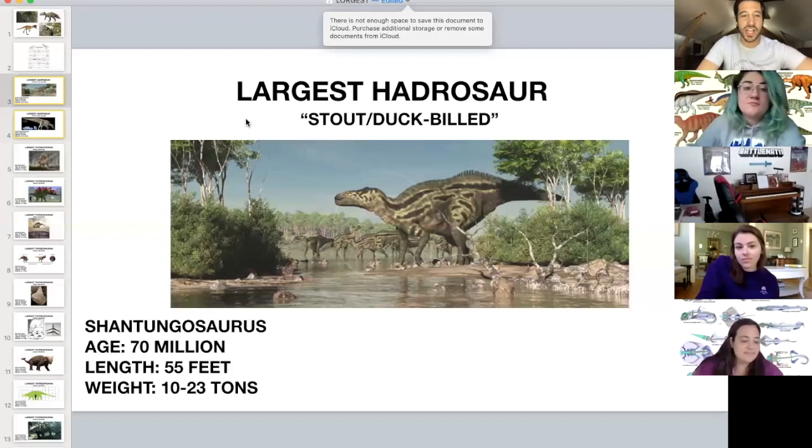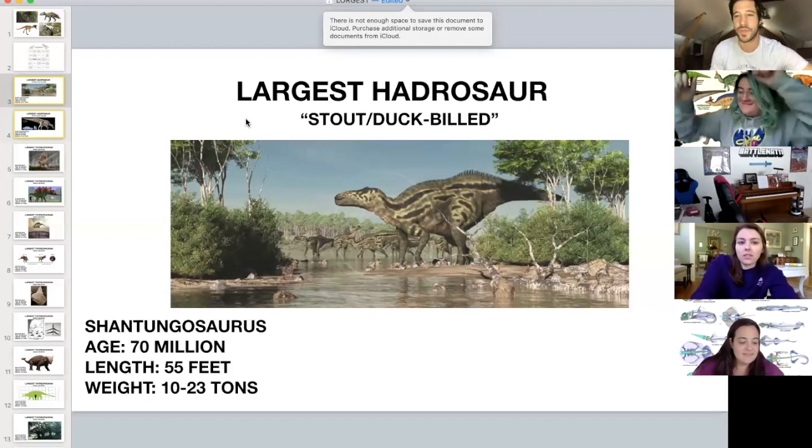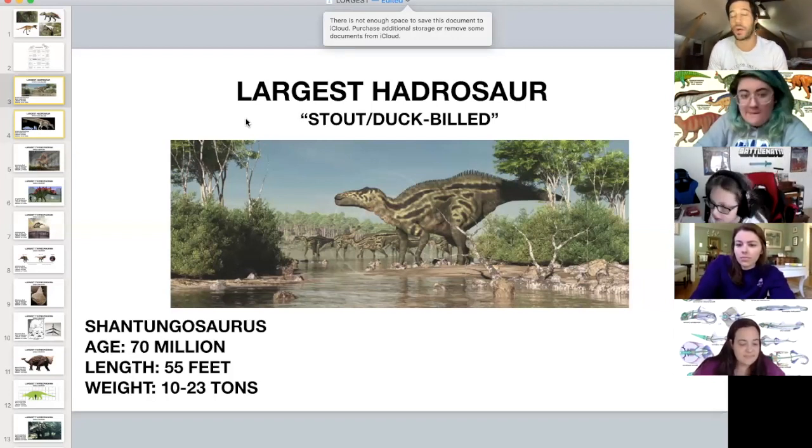And speaking of, Grace, thank you for reminding me. We do have a dinosaur of the day, just like every single day. And this is it. This is Shangtungosaurus. This is the largest hadrosaur ever. We're going to talk about this in a little bit. Hadrosaur means stout lizard. We also know hadrosaurs are the duck-billed dinosaurs.